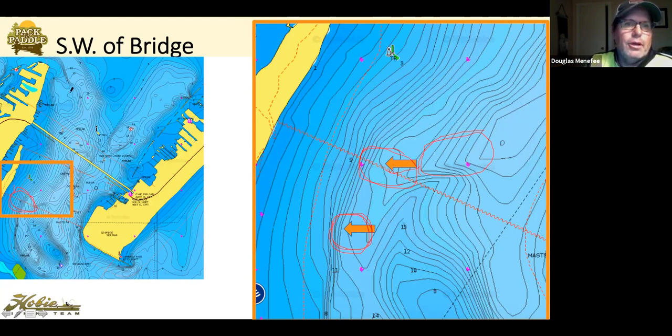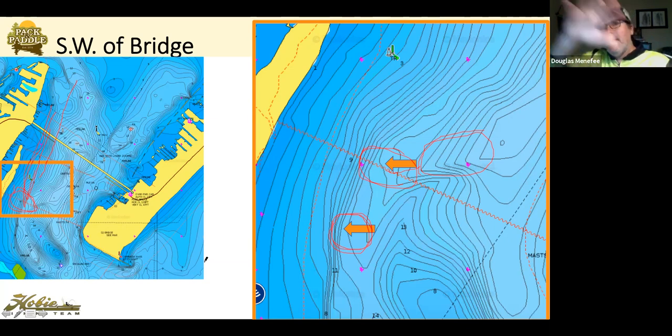And look at where they are. So again, what did I say? With the outgoing tide, you work your way down. Well, if I'm a betting man, I'm working my way down the bridge. I'm probably going to be working my way down along these contour lines. That's probably where the bull reds are going to be. And bull reds do not hang out in one spot. They make circles. They start to work patterns inside of their domains.